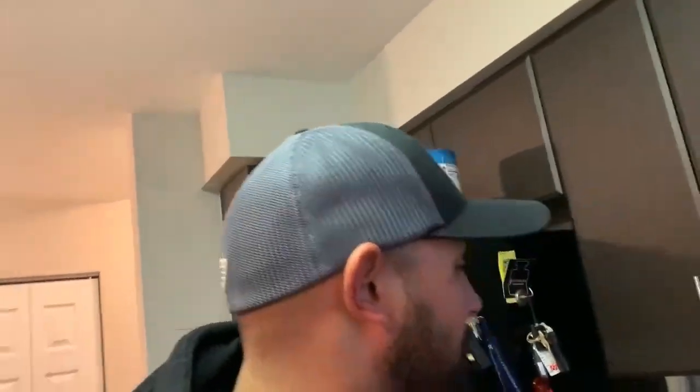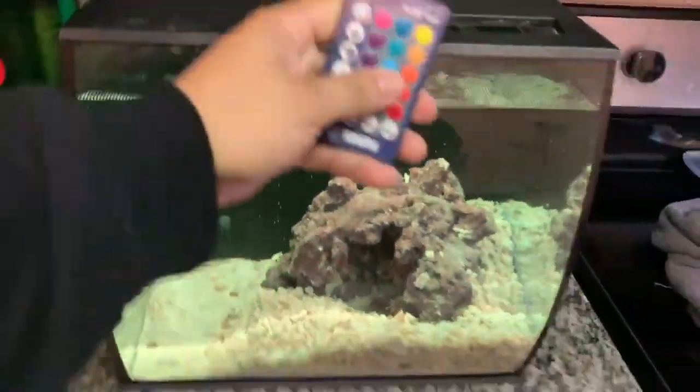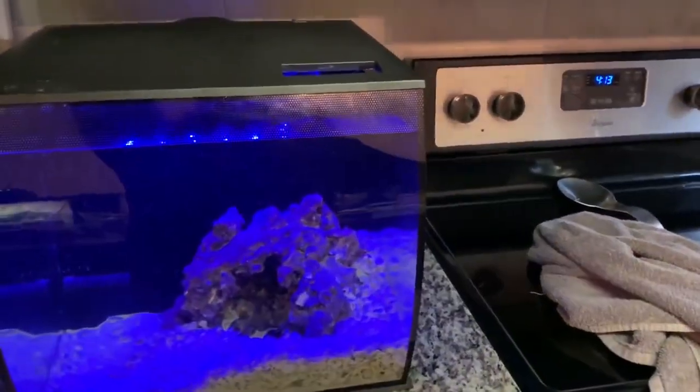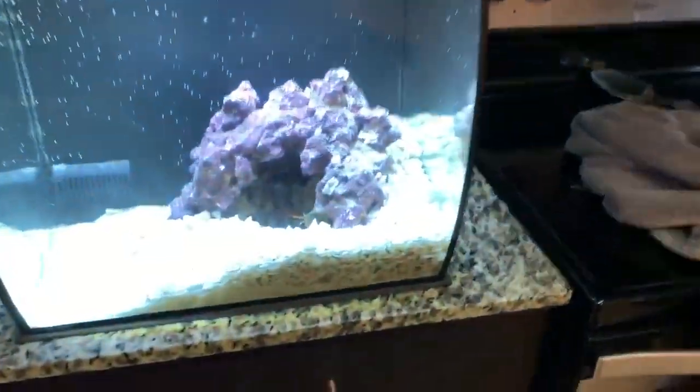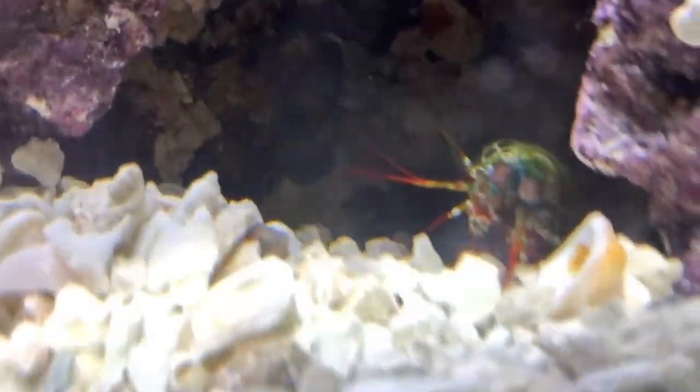I was hoping to still see his exoskeleton there so I can show you guys what they look like, one with life, one without life, but he ate it. He ate it, and let's see. Look at this. Turn on this light, if I can turn this on. Dude, it's like I forgot how to work this thing. Here's blue, here's white. There he is. There he is, there is Tyson.